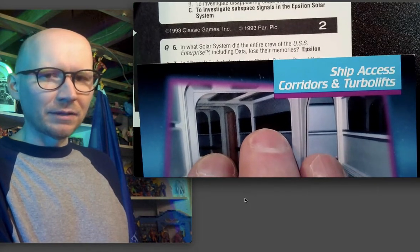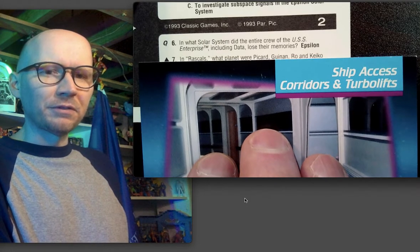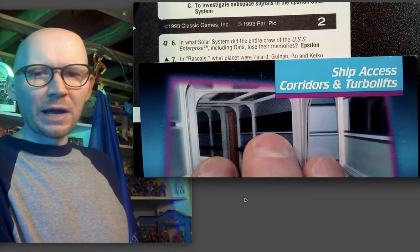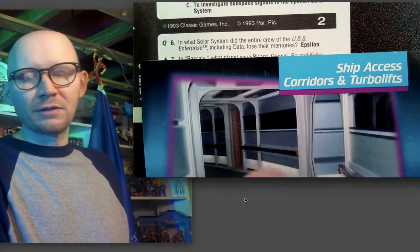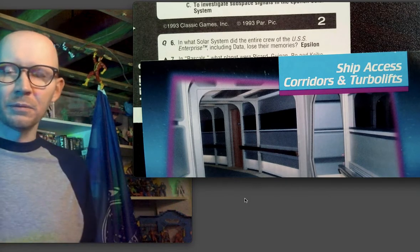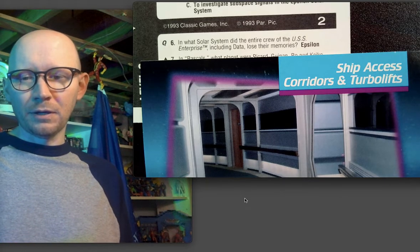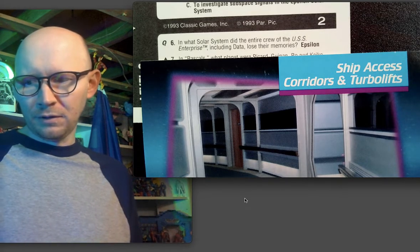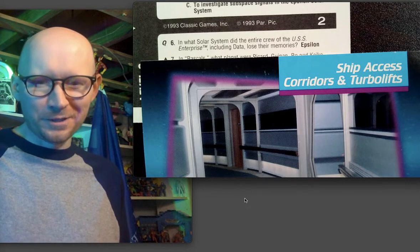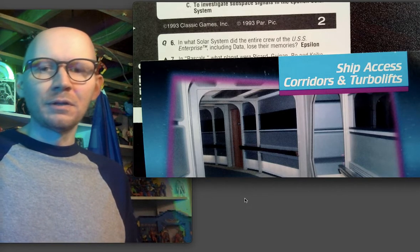How about 7? Oh, yeah, this is that random, hey, we're going to do a whole card on one episode and then throw in another just at the end, just to say hey. So, Rascals, this is when they all become kids. So, Guinan and Picard and Ro all become kids. Oh, and Keiko. This is another Keiko episode. This gets back to my Keiko card from an earlier round. So she's big in this one because she becomes a kid, and Miles is kind of what do I do?